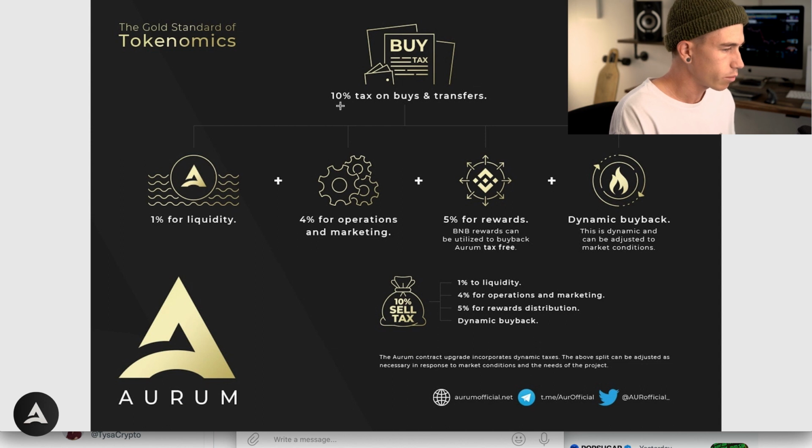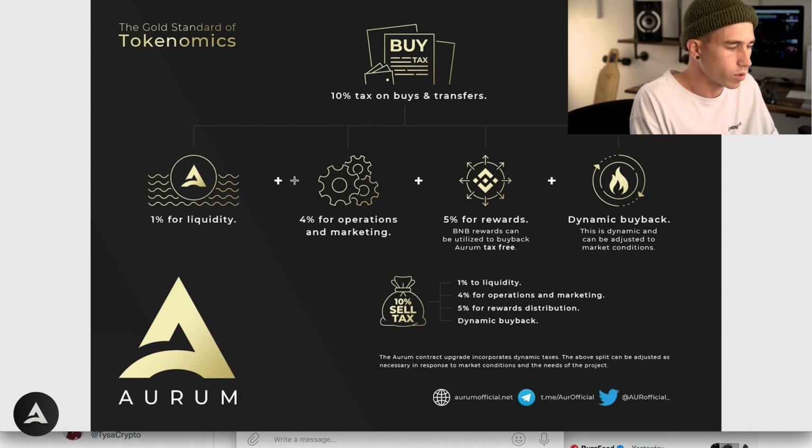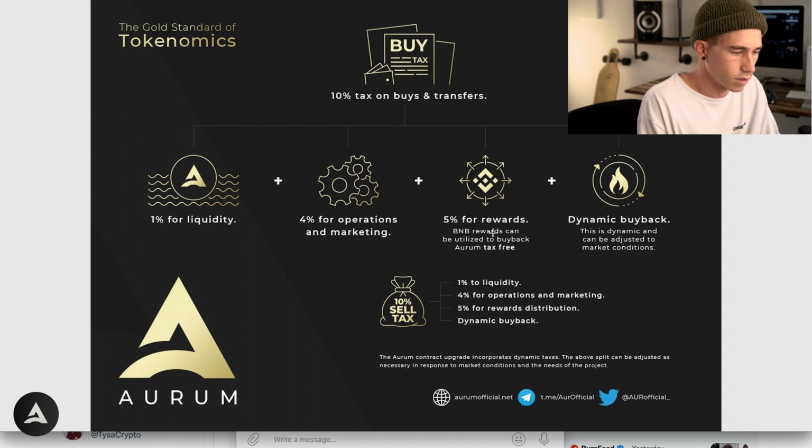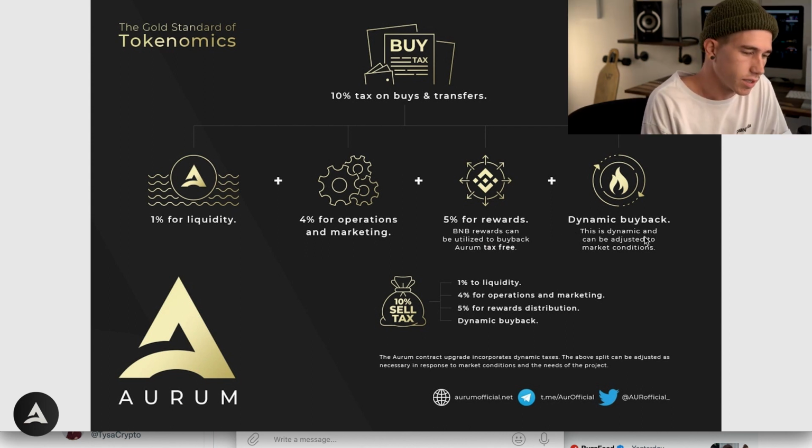Okay, so it says we have 10% tax on buys and transfers. It used to be 15% buys and 16% sells. And here's the breakdown. It's going to be 1% for liquidity, 4% for operations and marketing, 5% for rewards, and BNB rewards can be utilized to buy back Aurum tax-free, which is great. Same thing as before. And the dynamic buyback. This is dynamic and can be adjusted to market conditions.